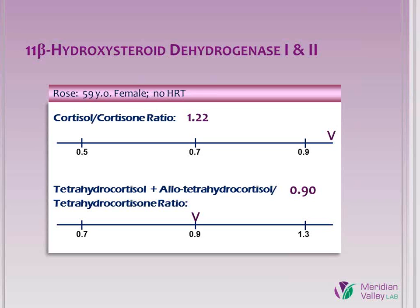Rose's cortisol-cortisone ratio is shifted all the way to the right. This means that the enzyme converting cortisone back to cortisol is working harder than the one converting cortisol to cortisone. There are a couple things that might be contributing to this: stress and licorice. We want this ratio to be dead center at 7, and the second ratio on that page indicates that the same enzymes in a different tissue space, that is the liver, are in pretty good balance.